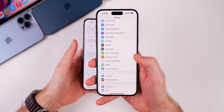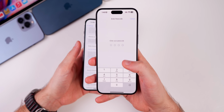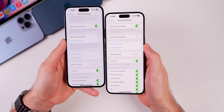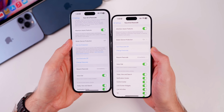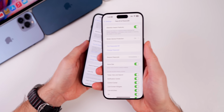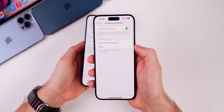This update also adds a much needed change to the stolen device protection feature that was just introduced with iOS 17.3. So if you go into your settings and Face ID and passcode and put in your passcode and you scroll down, you will see that stolen device protection now has its own section. So before on 17.3.1, it was a standalone, just an on or off button right here, and you couldn't really do anything else. But now in 17.4, it has its own submenu here.